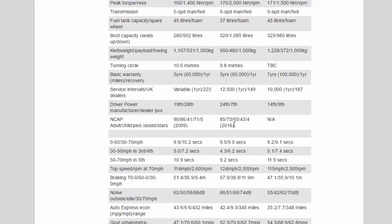Variable, 1 year/223. 12,500, 1 year/149. 10,000, 1 year/187. Driver Power manufacturer/dealer position: 19th/28th. 24th/7th. 14th/9th. NCAP adult/child/pedestrian/assist/stars: 90/86/41/71/5, 2009. 85/73/65/43/4, 2016. N/A.